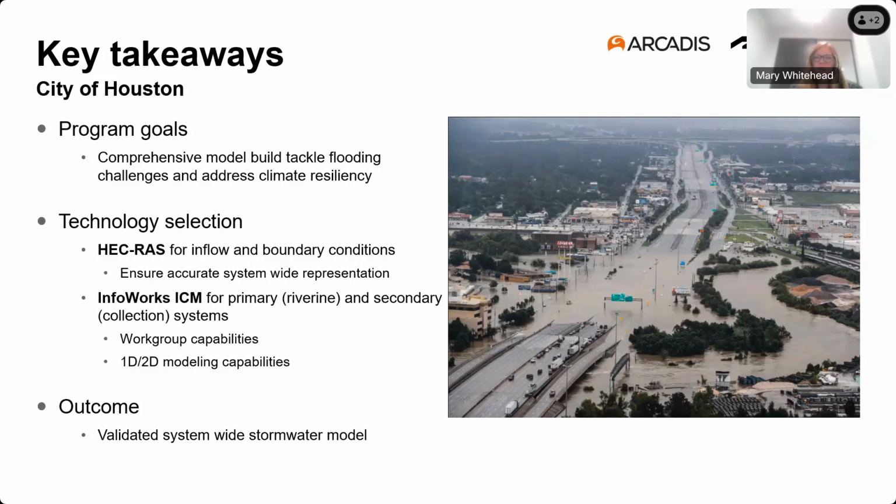InfoWorks ICM was helpful with the 1D, 2D capabilities. As I said, I think we used every component that is available inside ICM to do this model. It was also helpful to have the workgroup capabilities because this was a very large undertaking, so we had a number of modelers working on it together. That was very helpful. However, this model was completed prior to the cloud, so we were not able to use the cloud capabilities here.